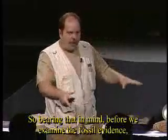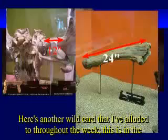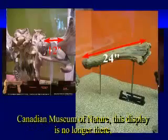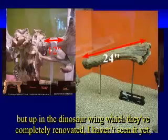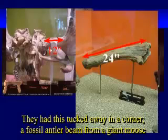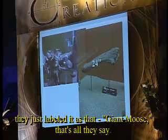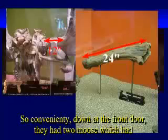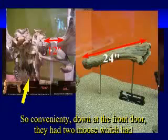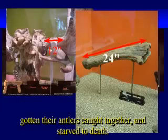So, bearing that in mind, before we examine the fossil evidence, here's another wild card which I've alluded to throughout the week. This is in the Canadian Museum of Nature. This display is no longer there, but up in the dinosaur wing, which they've completely renovated now and I haven't gotten to see yet, they did have, tucked away in the corner, a fossil antler bone from a giant moose. And they just label it as that, giant moose. That's all they say. So conveniently, down at the front door, they had two moose who had gotten in a fight, gotten their antlers caught together, and they died.